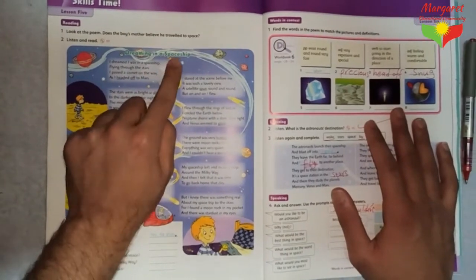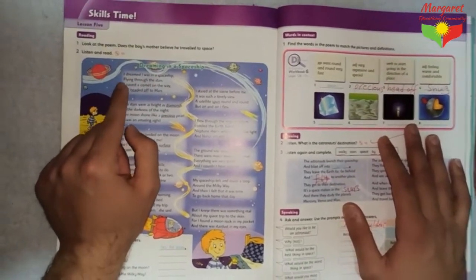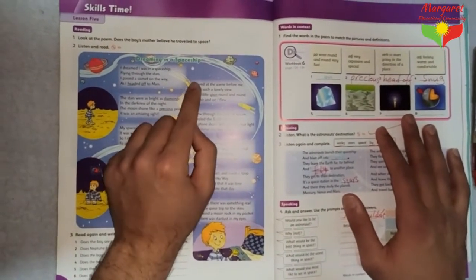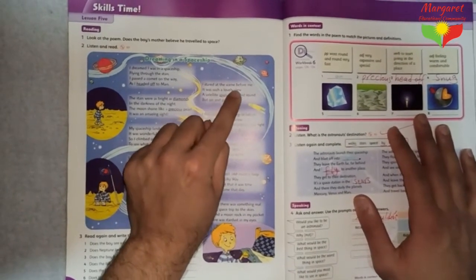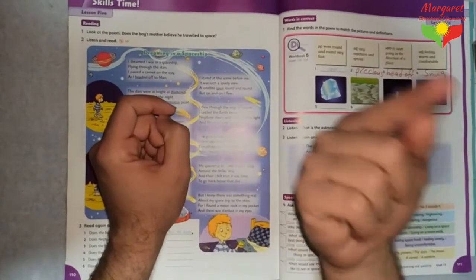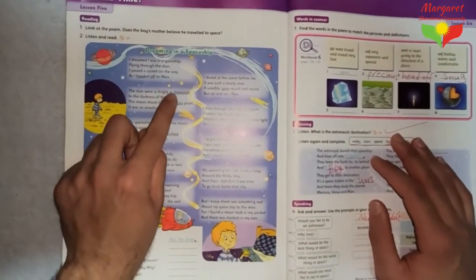Dreaming in a spaceship. I dreamed I was in a spaceship, flying through the stars. I passed a comet on the way as I headed off to Mars. Okay. I stared at the scene before me. It was such a lovely view. A satellite spun round and round. Spun meaning spinning, okay, going round and round. But on and on I flew. The stars were as bright as diamonds.